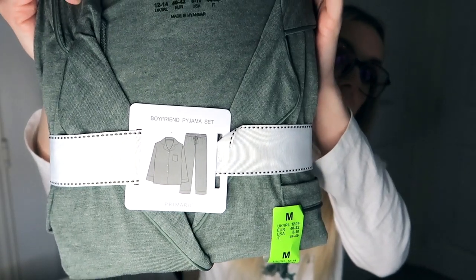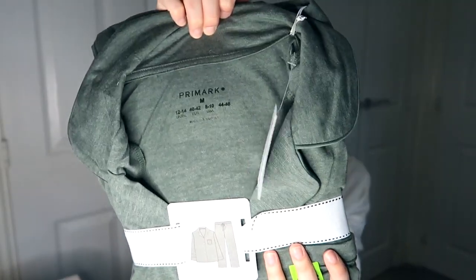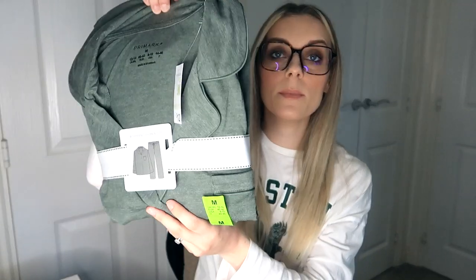Then I grabbed these PJs. I don't really know why, to be honest. Well, they're a firm favourite of mine, this style of PJ from Primark. If you've followed me for a very long time, then you'll know that I love these PJs. They are the long sleeve jersey button down PJs. I like the colour green. These were £12, got them in the medium.